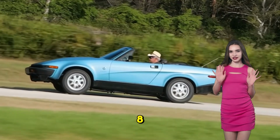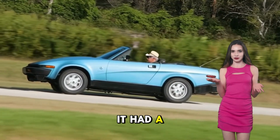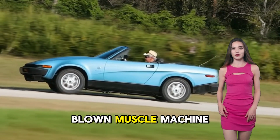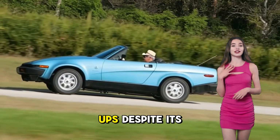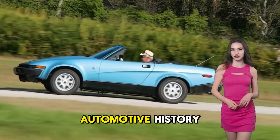The TR8. Think of the TR8 as the TR7's pumped-up sibling. It had a Buick-derived 3.5-liter V8 engine under the hood, turning the wedge into a full-blown muscle machine. The TR8 is often called the British Corvette by enthusiasts. Talk about glow-ups.